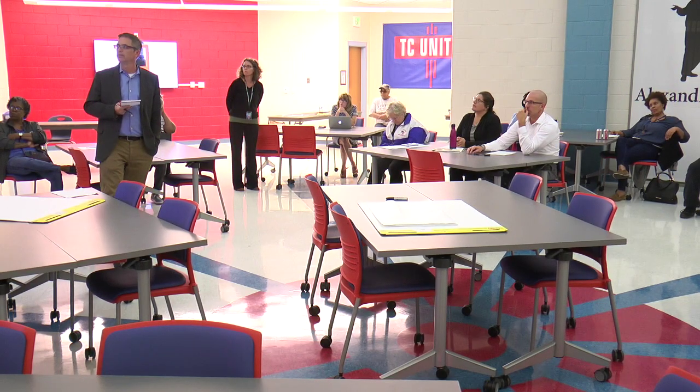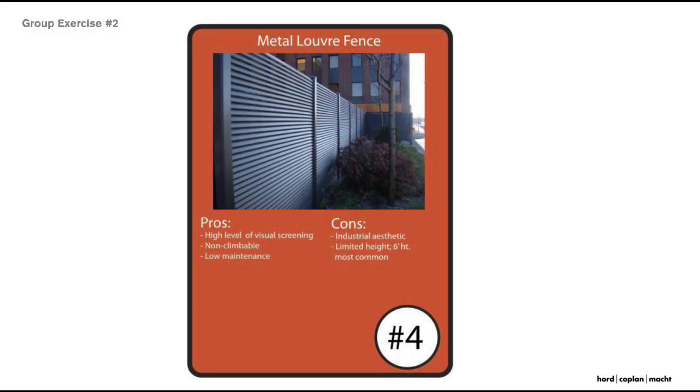Number four is a metal louver fence. Some of the pros: this provides a high level of visual screening, would provide some amount of sound attenuation. It's non-climbable, low maintenance. Some of the cons: it does have a bit of an industrial aesthetic. It does say limited heights. 6 feet is more common, but these panels can be stacked to achieve a higher barrier. So you're not limited to just 6 feet. For clarity, could you put a 6 foot and a 6 foot? Correct. Yes.